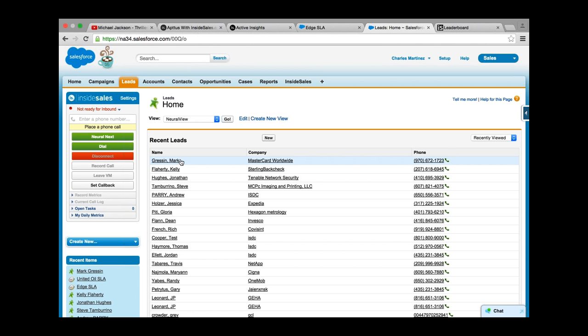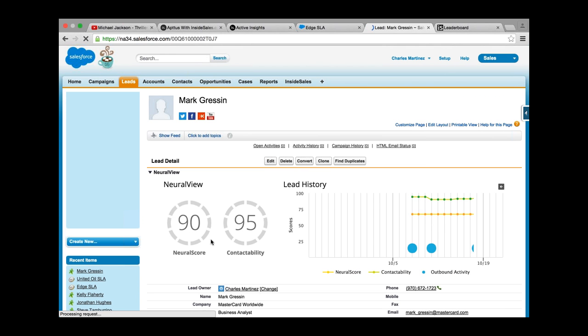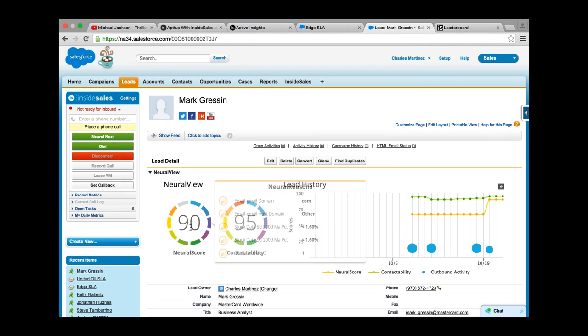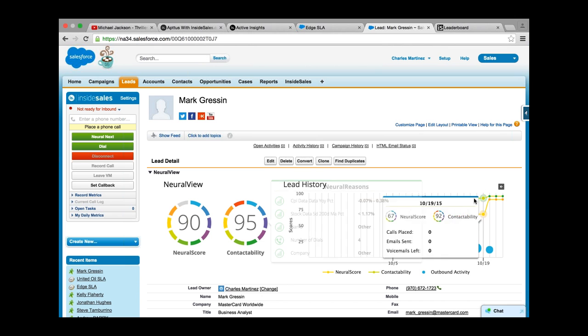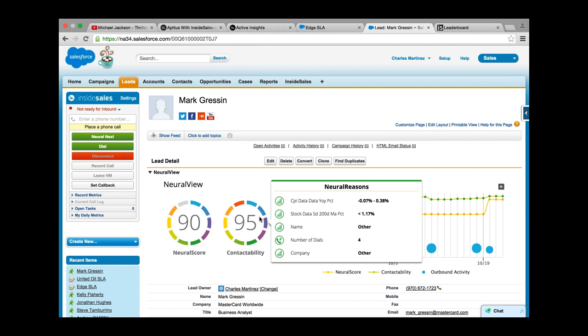Let me go in and look at some of the deals right here. There's just so many though. How can I figure this out? Okay, this is really helping me. This score right here, this neural score, lets me know which deals are most likely to move through the pipeline. And even more importantly, this contactability score. Which deals am I most likely to contact this hour? And this changes every hour, so I know who to call and who to be in touch with right now.